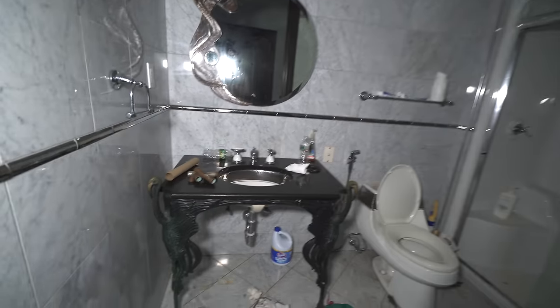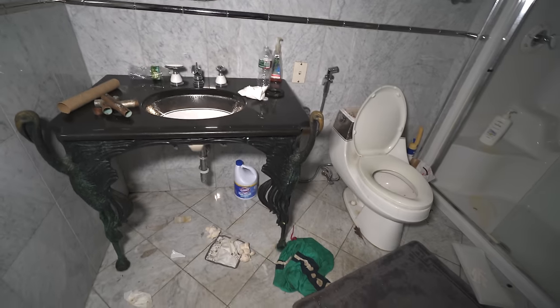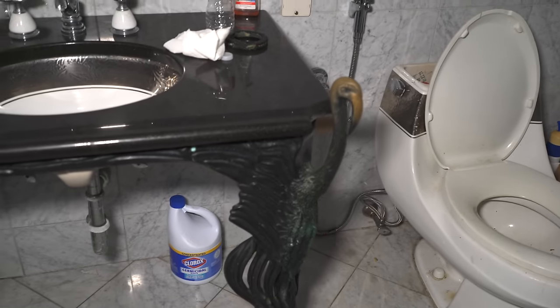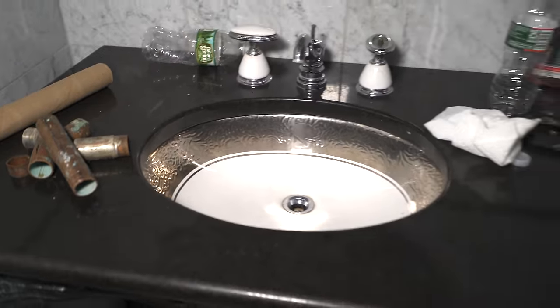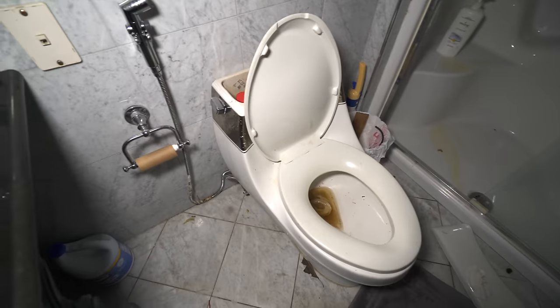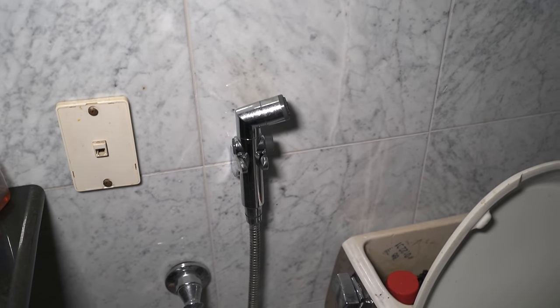Now we're in here. Wow. That is one of the coolest bathroom sinks I've ever seen in my life. Y'all seeing this? You see how they got the birds and stuff on there? The little peacocks? Look at that. That is nifty. Oh, and we got one of these. Look at that. Wait a minute. And look, we got this little thing right here, too, to spray you.